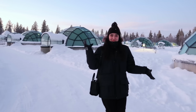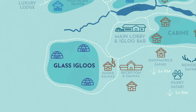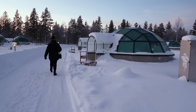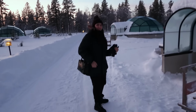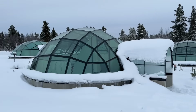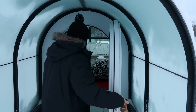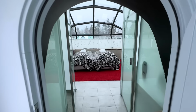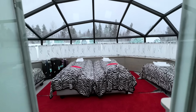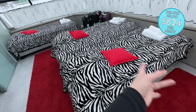Starting with the things that brought us here in the first place, the glass igloos, which are all over here in this little village together. Home sweet home. I like how we have our sled parked out front like it's ours. It's like our car in our driveway. The igloo that Tyler and I had was the larger deluxe igloo. Ooh, you can see right through. Come on in. All right. I'm coming. Ta-da! And most of the body of the igloo is just this open dome back here, which contains some carpeting and a number of beds.